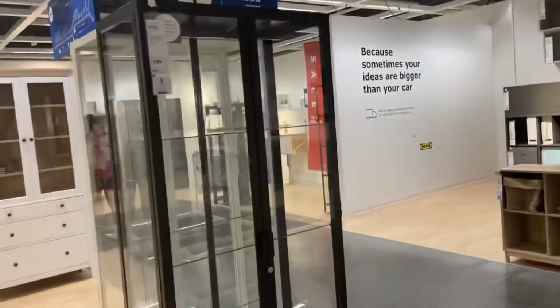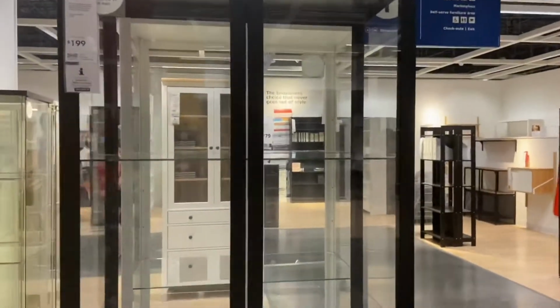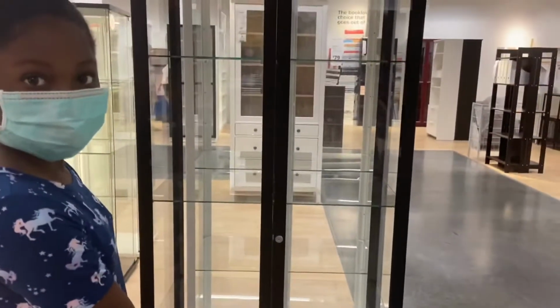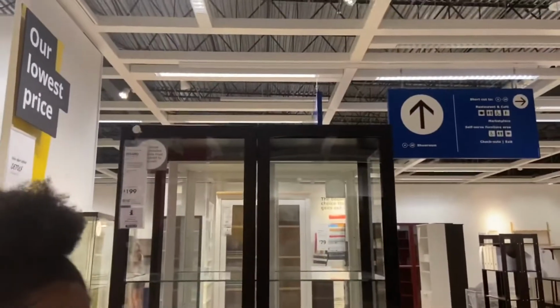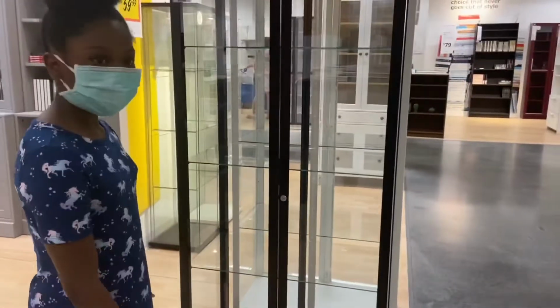Now, I would really think about replacing the little tired looking thing that I have in my front room with this. This is boring. I like this piece.